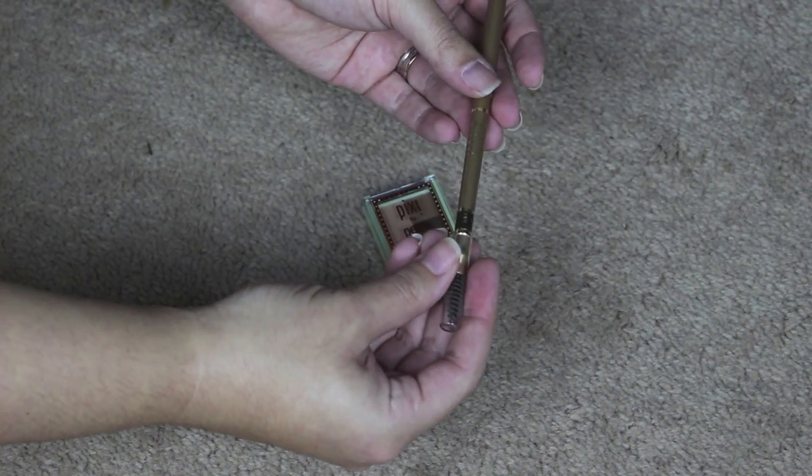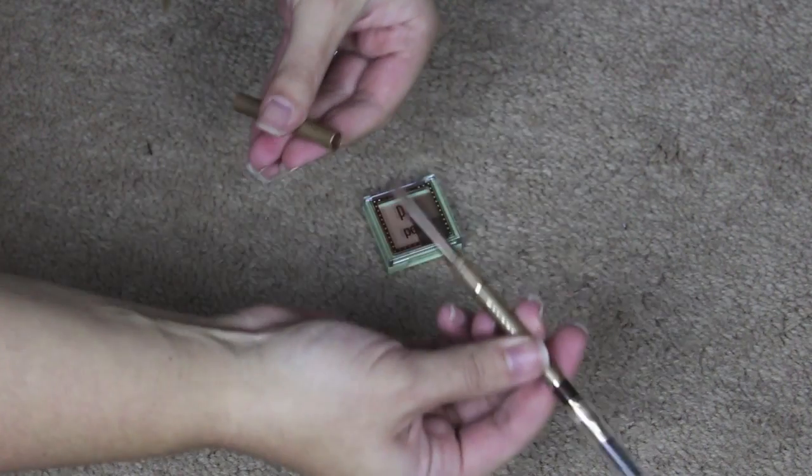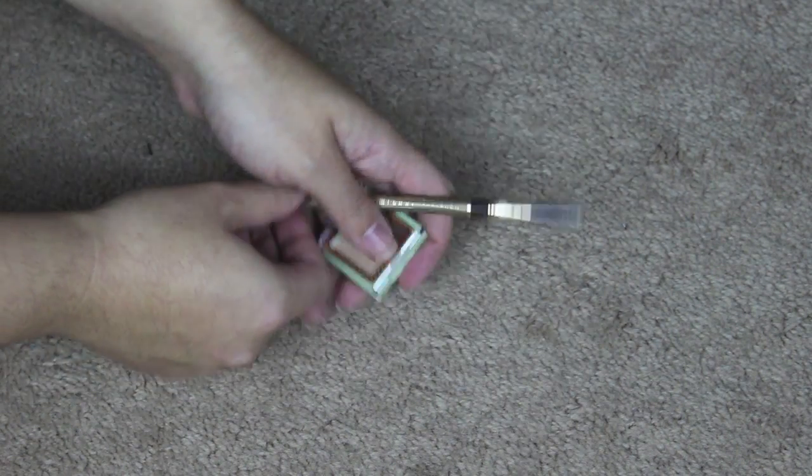And then my Milani Easy Brow. I like this because it comes with a spoolie on one side and then it comes with the color on the other, so that's really cool. The color is a little too dark for me. This is in the color dark brown, but I am able to make it work, so I'm going to keep it. Brow products I got rid of 4, kept 11.